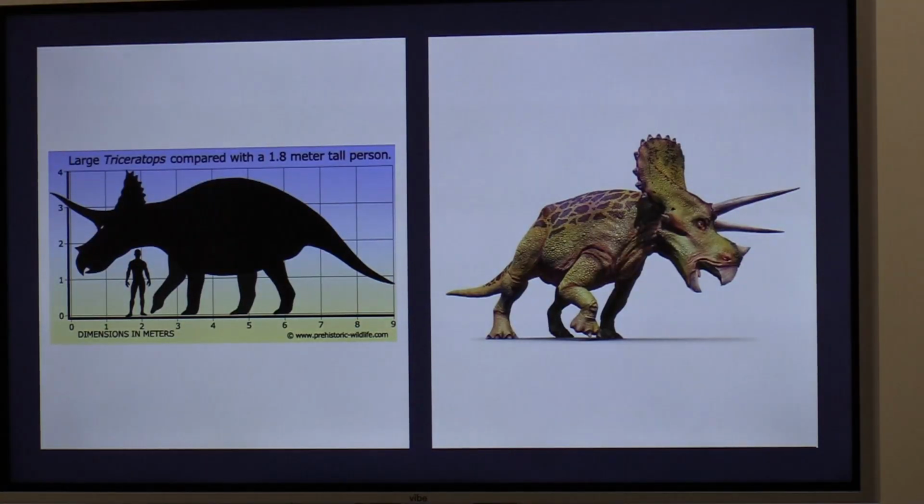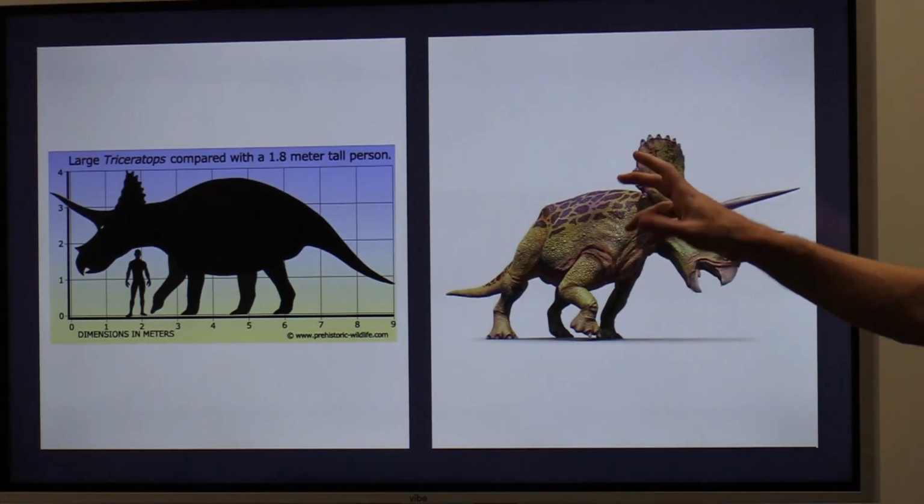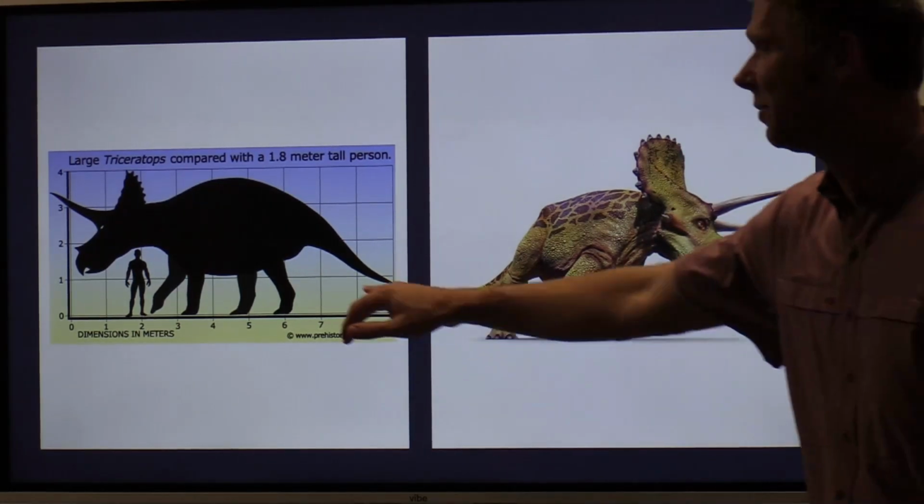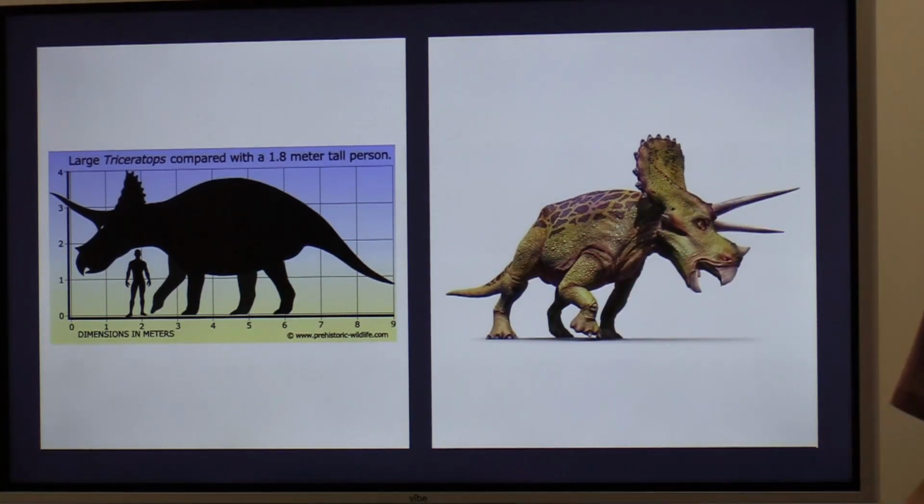Just to give you a good representation, there are lots of different ceratopsians out there, but this is a pretty classic, iconic figure of what Triceratops looks like. It gives you some sort of size relationship, just to show you how big Triceratops can get. Pretty big.